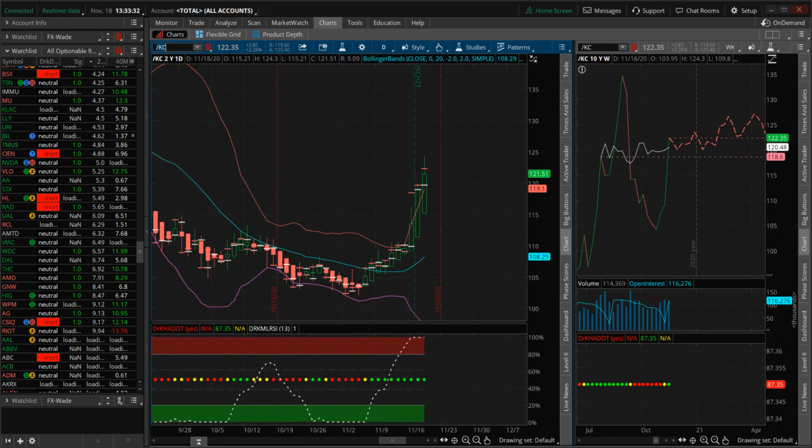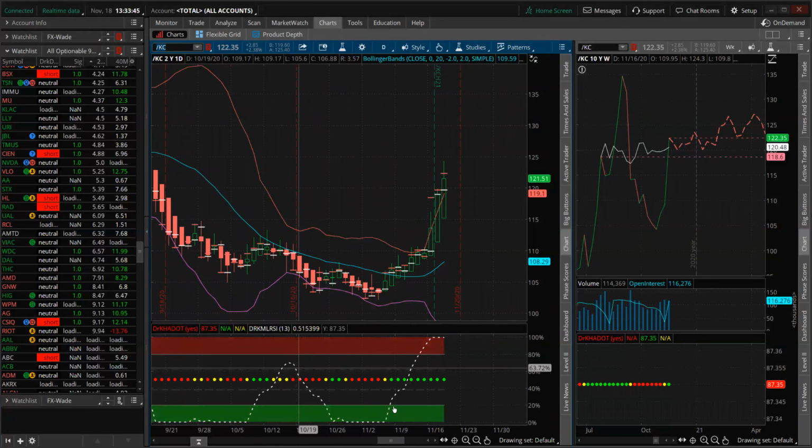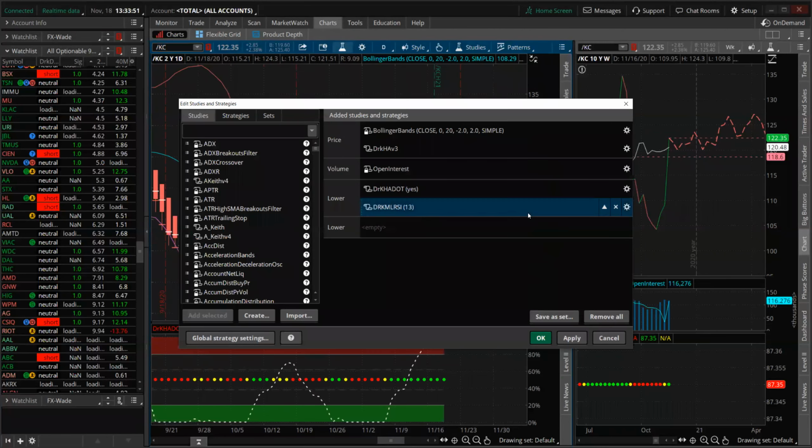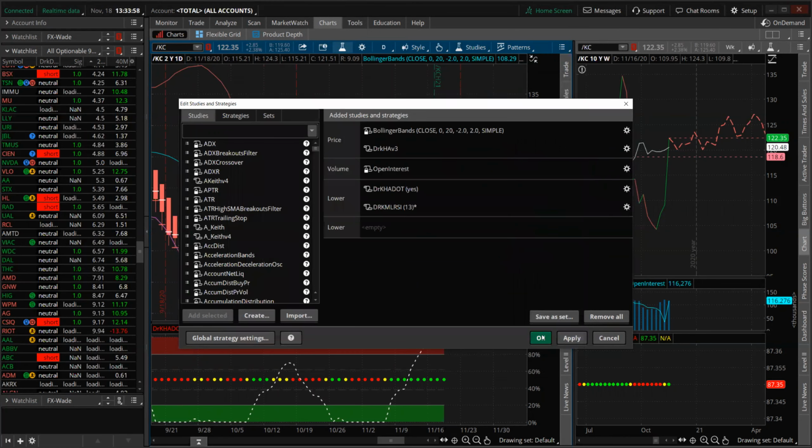Okay, so Mike has a great question. On this, I'm not showing the yellow line anymore, which is the fractal energy, because I wanted to put the Heikin-Ashi dots in with the Laguerre RSI. You can keep them in there. Let me just show you. All I did was go to gamma and turn it off. But you can keep it in there.